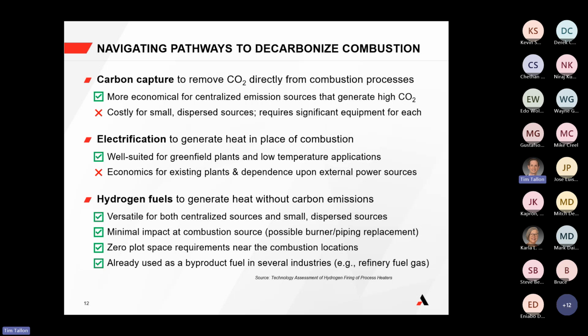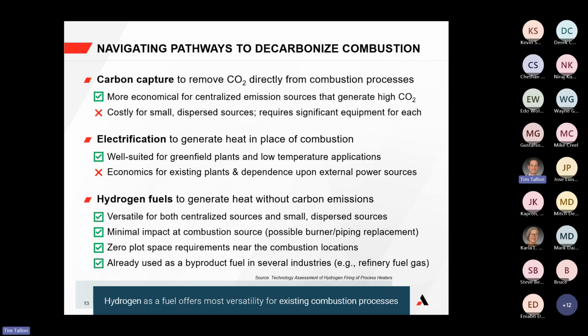So a number of these evaluations came from the technology assessment of hydrogen firing of fired process heaters, and ultimately, what it comes down to is that hydrogen as a fuel offers the most versatility for existing combustion processes. Okay, so that just provides some context. Let's next talk about some of the actual properties of hydrogen. How do we even think about that in comparison to methane as we move towards a different fuel source?